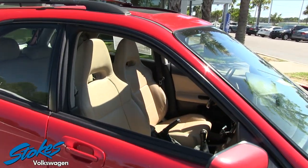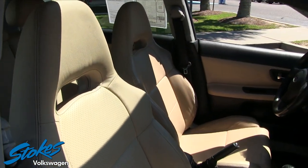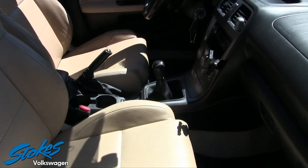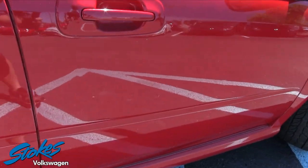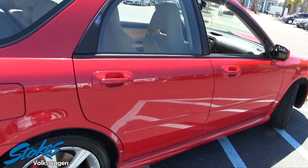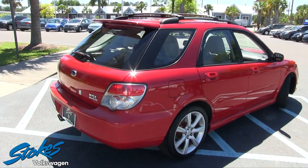So as you can see, with a red exterior, a tan interior always looks nice. And this passenger seat is in great shape. Look at it. Wow. Manual transmission. There you go. I know a lot of y'all are wondering that. It is a stick shift. I do see a small little ding right there and a little scratch. Okay. But again, take into consideration, it is a 2006 model. Rear end's looking good.